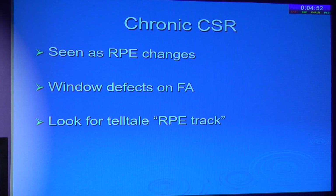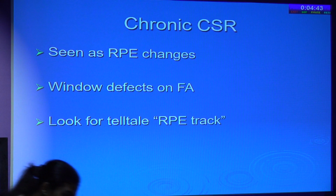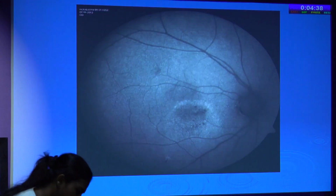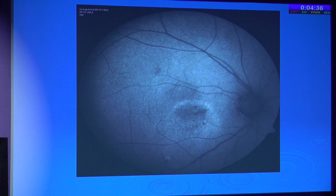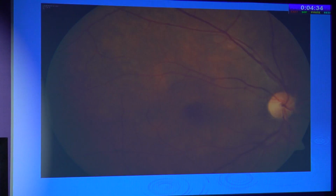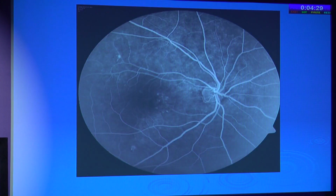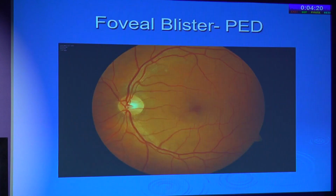Chronic CSR is more difficult to find out because it will be just seen as diffuse retinal pigment epithelial changes. Your AF will give you a good idea because AF will show extensive RPE atrophy. And this track is very important. This is the AF picture, you can see that there is what you didn't really see on the fundus picture, you can see on the autofluorescence better. And this track, clinically you may be able to recognize, which means that the patient had recurrent attacks of CSR.